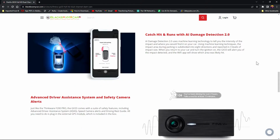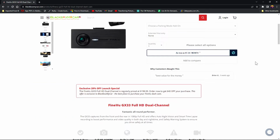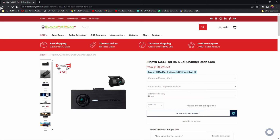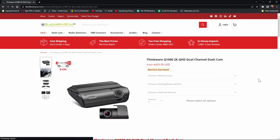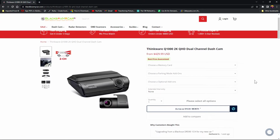And these cameras have a lot of different features, and depending on what you want, you can actually come out of this with some very good quality video. Now, the ThinkWare usually has some pretty expensive cameras on their end because they are a premium dash cam maker.